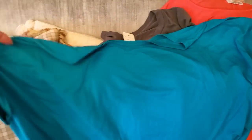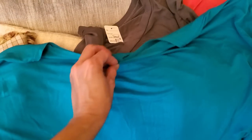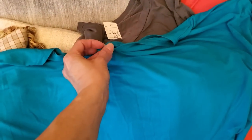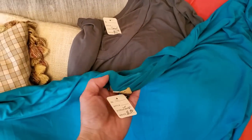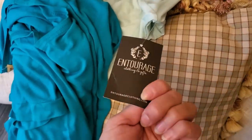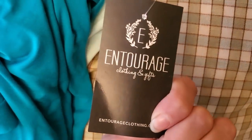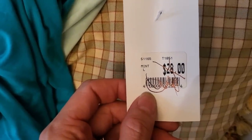And this is a t-shirt in the same flowy fabric. It's got a little bit of a cuff on the sleeve. I would try these on and show you what they look like on, but I just came from the gym and I need a shower, so I'm not going to put these on. This one was only $3, and that one was $7. This one still has the tag on it. So it was $28.